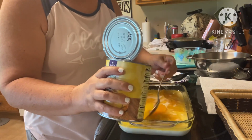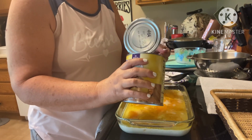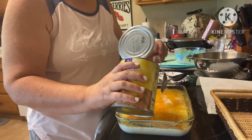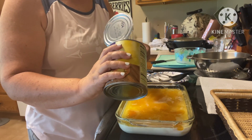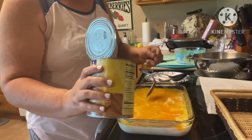And so when you get the peaches all done, I think I'm gonna pour the juice in there too. I don't think the recipe that I'm following said, but I think it would be really good with all that juice. Maybe not all of it, but some of it. Bake it for 30 minutes at 350 or until golden brown. And you have you a simple peach cobbler.